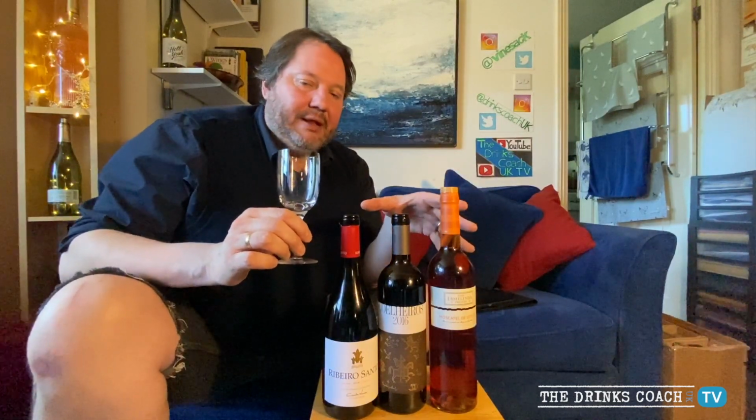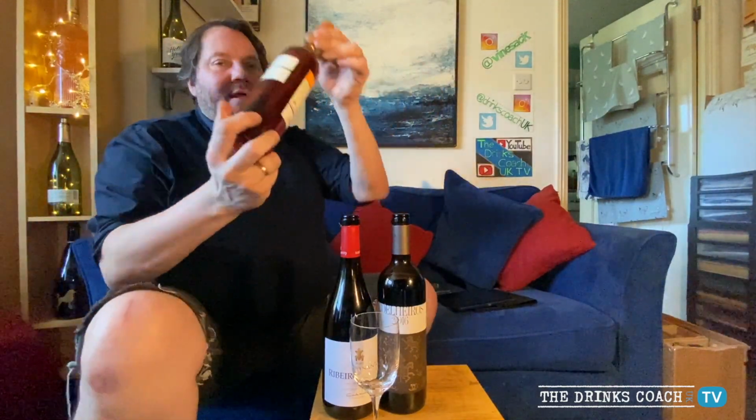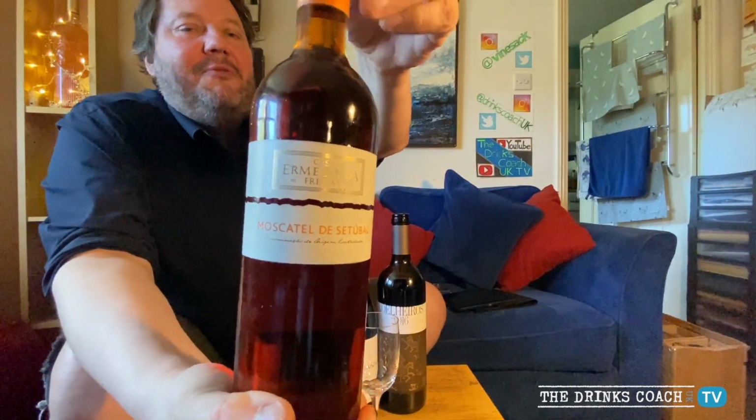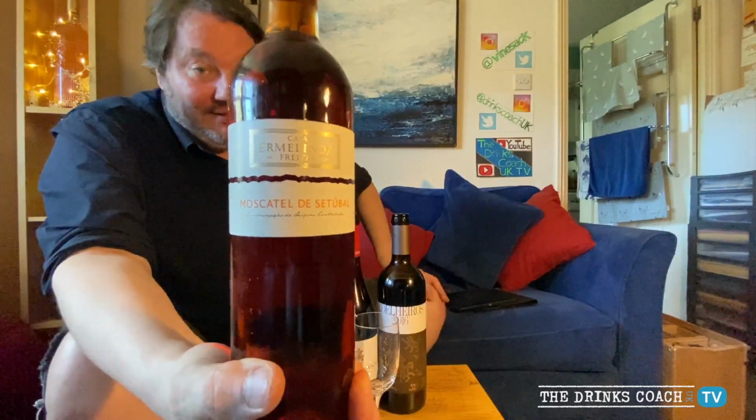The idea behind it being that, because there's so much spirit in port, by having the size come out slightly, it releases a lot of the spirit, so you end up with all the fruit behind. If you trap port in a glass which is curved like a normal wine glass, it's just too spirity. So, this is Ermelinda Freitas, or João Freitas, who's the founder of this company's Moscatel de Setúbal.